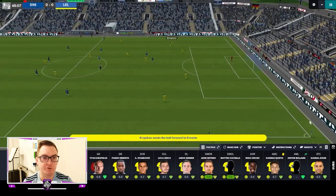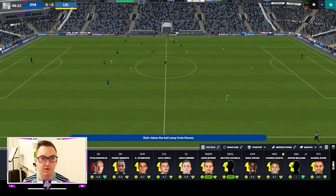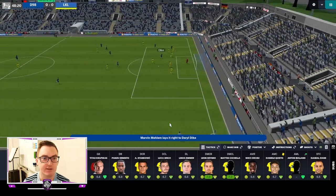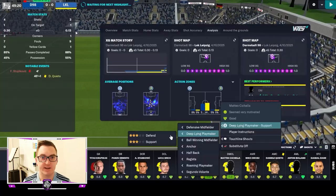He rolls that one out to Ernesto on the right-hand side of our box. And hopefully, off the back of giving the guys a bit of a spray at halftime, we do react well, albeit now it's a chance here for Darmstadt yet again. Square that one nicely for Dyke. Big chance, but he puts that one wide. Thankfully, it is still nil all.